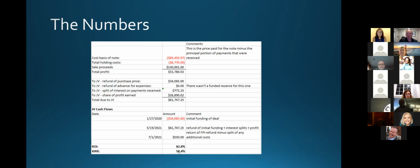And this was a massive return. This was like 58% annualized. And that was to the JV. That was cut in half. So if I was doing this with my own money, it would have been even higher than that. So really huge home run deal.